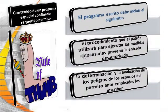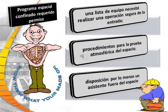The written program must include the following: the procedures that the employer will use to implement the measures necessary to prevent unauthorized entry, and identification and evaluation of hazards of permit spaces before employees enter them. A permit-required confined space program will also include a list of equipment needed to perform safe entry operations, procedures for atmospheric testing of a space, and a provision for at least one attendant outside the space.